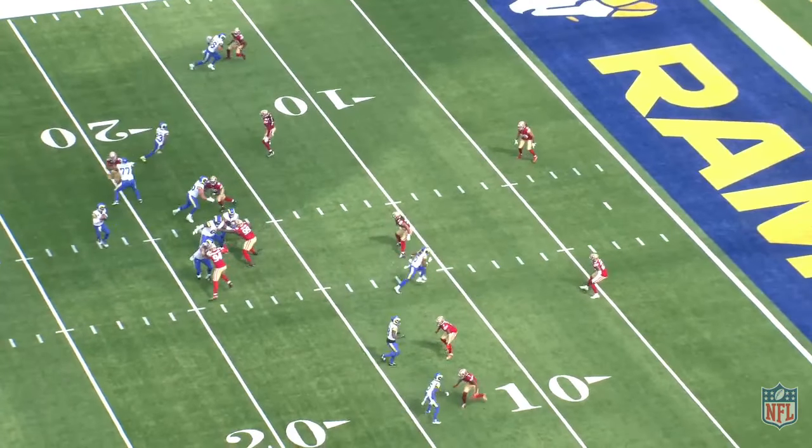Moving ahead in the drive, the Rams would threaten, and here they send Kieran Williams to the outside against Devondre Campbell, who has not been great in pass coverage. So Campbell runs over to take away the play, but then Williams cuts back to the inside on the Texas route.